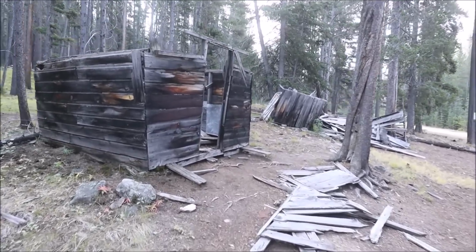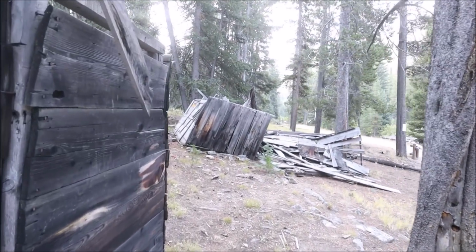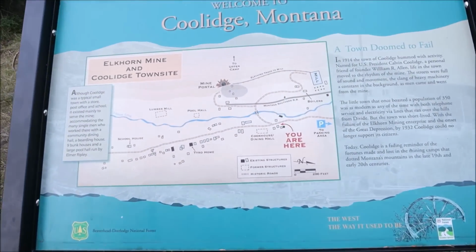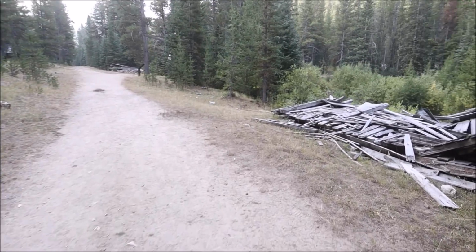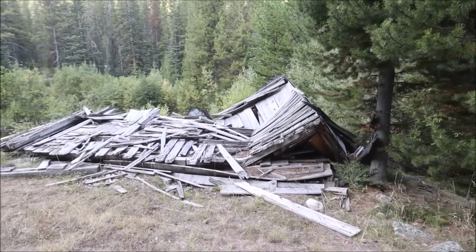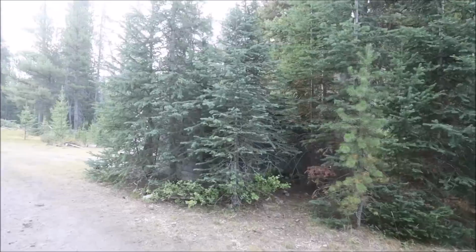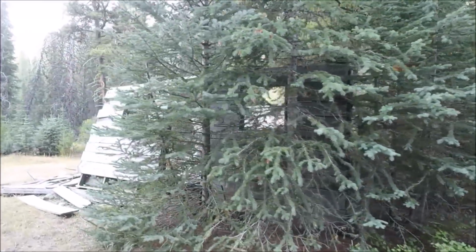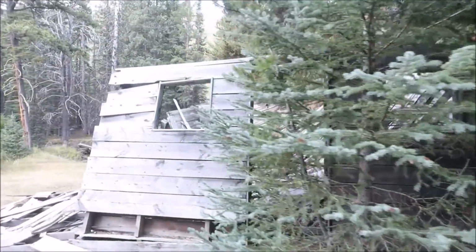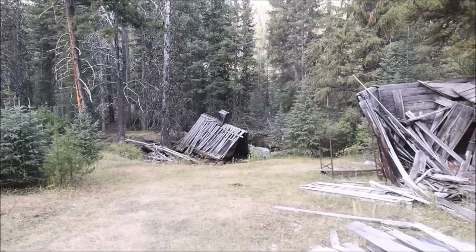Coming up on the first remnants of the ghost town, a good sign that the town should be right ahead. Welcome to Coolidge, Montana. Currently walking on the main road. There's some standing buildings and there's others like this where it's completely gone. Just look how the trees have grown into this cabin. You can't really see it. Oh, whoa, that's really crazy.